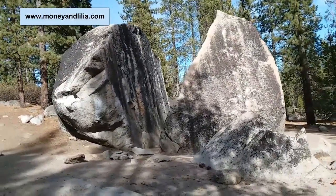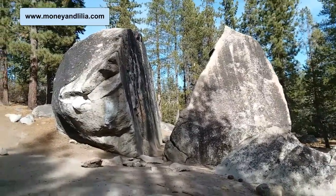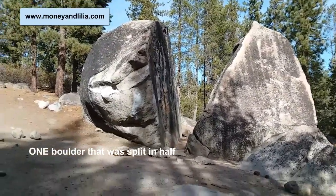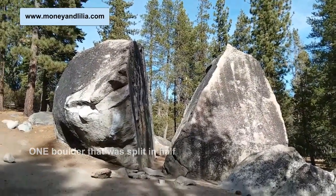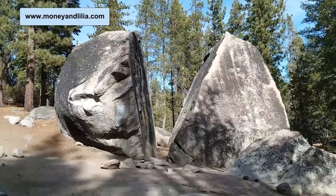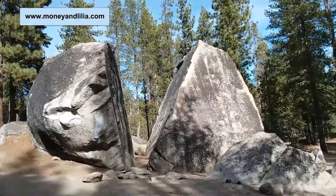Oh, this is fascinating. So it's actually, wow, it's two boulders that were split. That is really amazing. Look at that. It's been sliced in half.